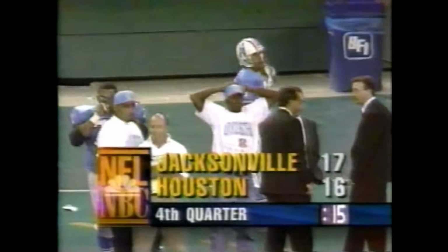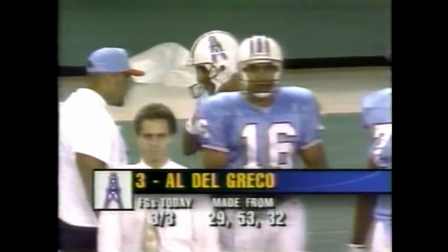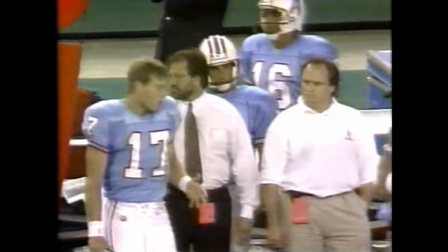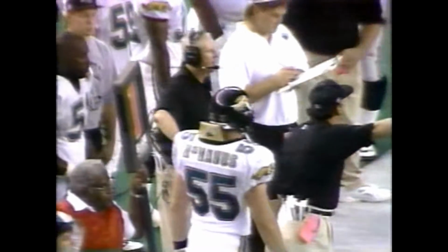Back in the Astrodome, on the sideline, a man capable of winning the ball game. Al Del Greco, that's what he's done today: 29, 53, and he had plenty on it too, and 32. Now the situation clockwise: 15 seconds remaining in regulation time.